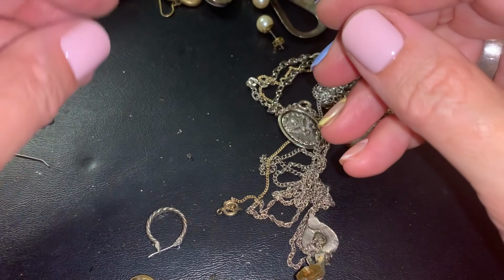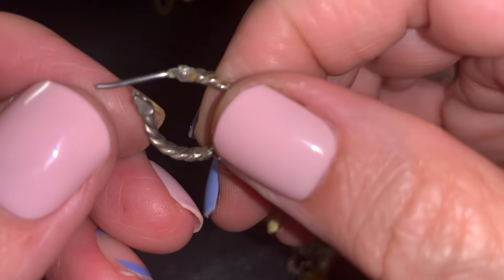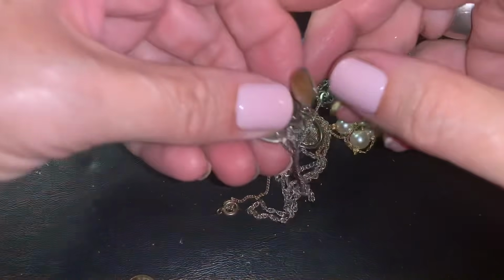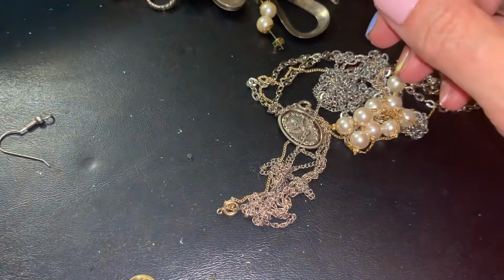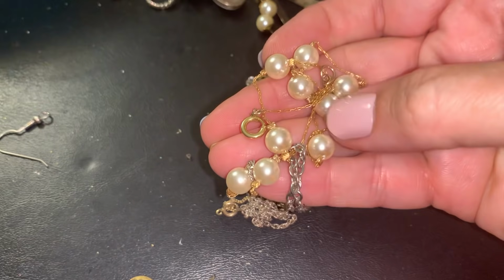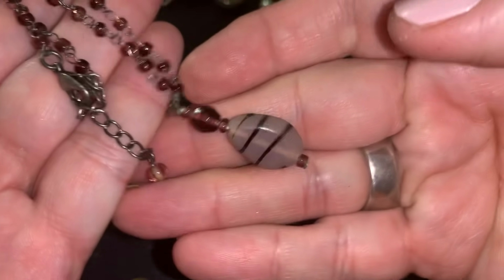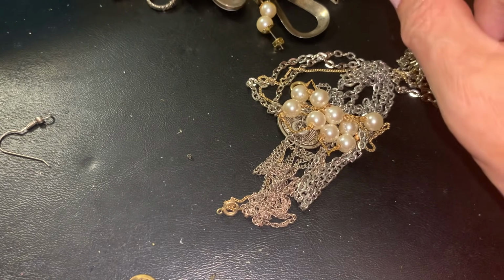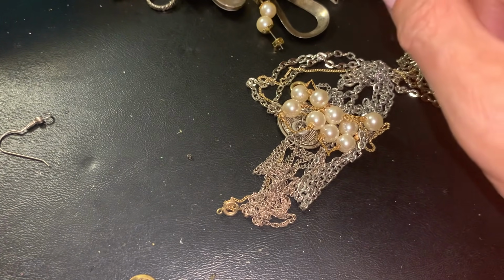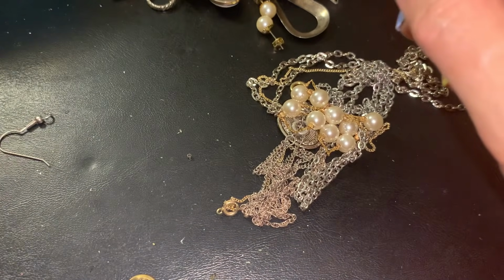No. Another one of those. Ugh. Yeah, that seems like it's gold filled. I have to untangle that. Little stones. The other little Christmas tree. How cute. That I already looked at. This is brass or something. Okay. That looks to be about it.